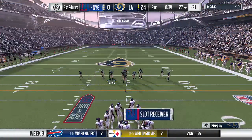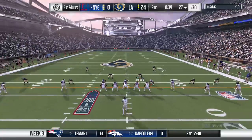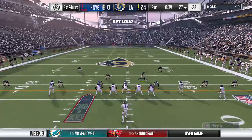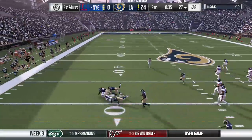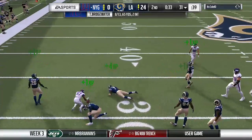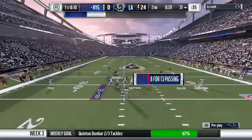Now, they couldn't get anything going there out on the right side in the flat on the swing pass. And didn't we have a discussion with their staff about wanting to get the backs more involved in the passing game? Huge emphasis for this game, but obviously the defense had other plans and really made a nice play. It's a gain of 4 there, and it gives them a new set of downs.